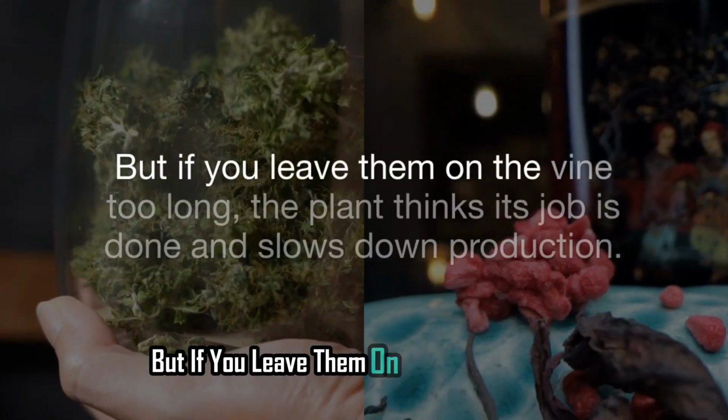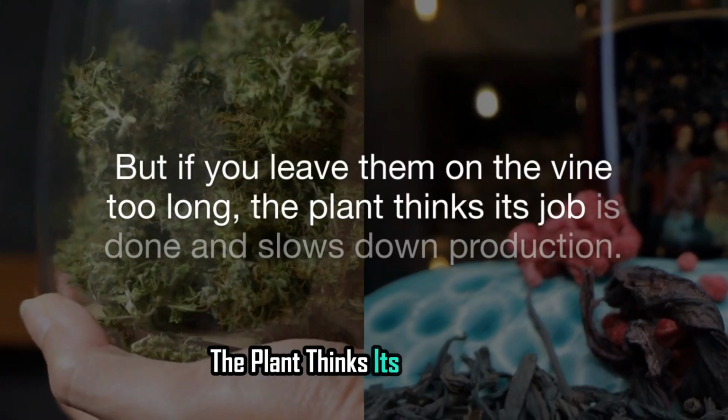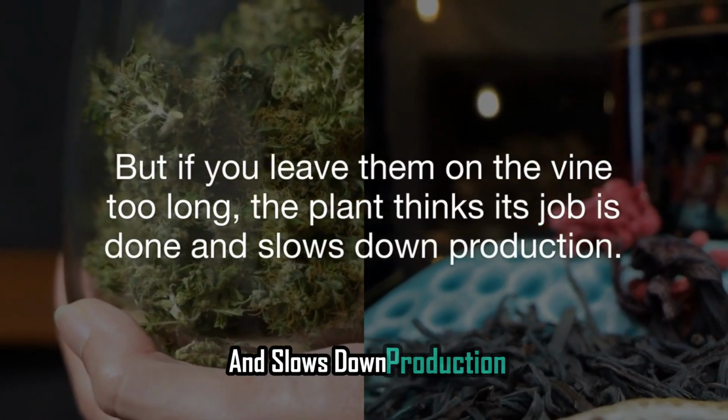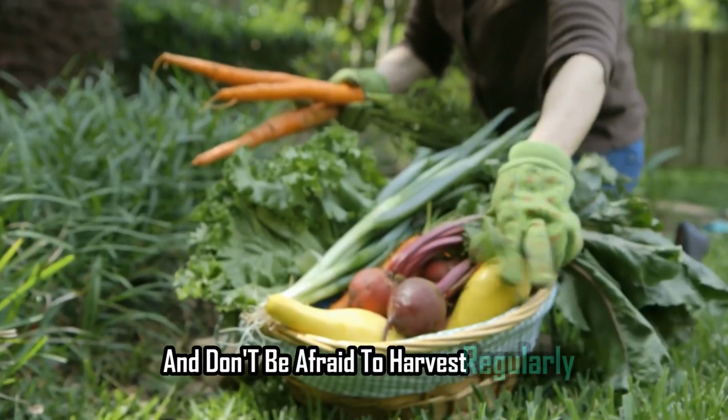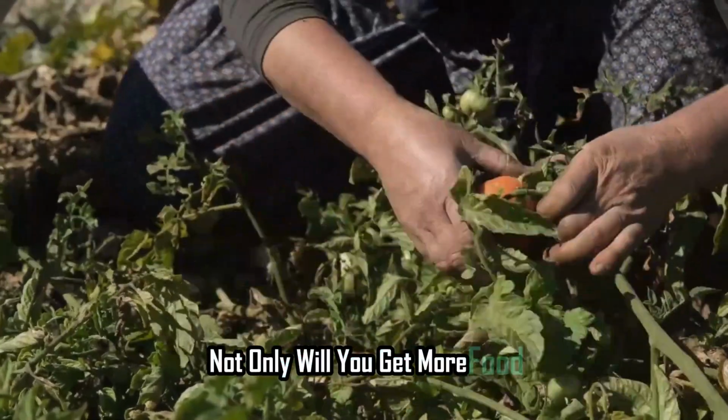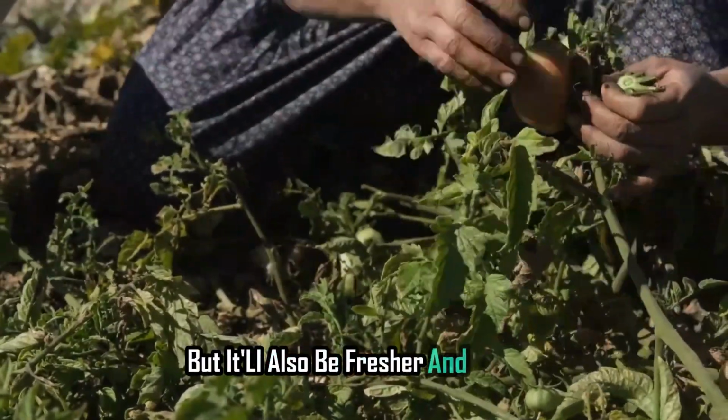But if you leave them on the vine too long, the plant thinks its job is done and slows down production. So, keep an eye on your crops, and don't be afraid to harvest regularly. Not only will you get more food, but it'll also be fresher and tastier.